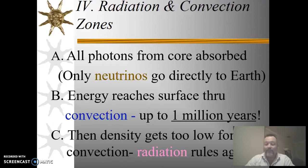And the reason it's free to go when it gets to the surface is that basically there's nothing left to stop it. The traffic jam's over. It's not dense enough. There are no atoms to stop it, and you're free to go. It's like that amazing moment when the traffic magically clears and you're just free to take off. That's what happens, and it goes in the form of radiation.